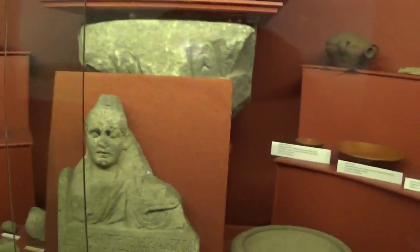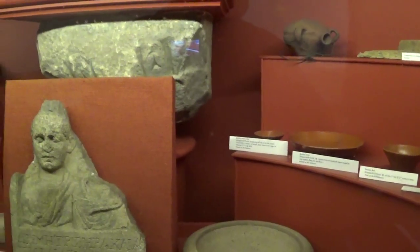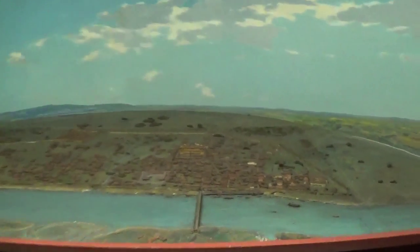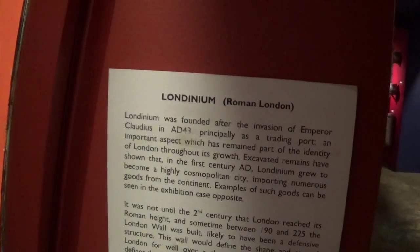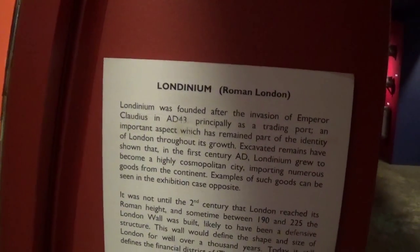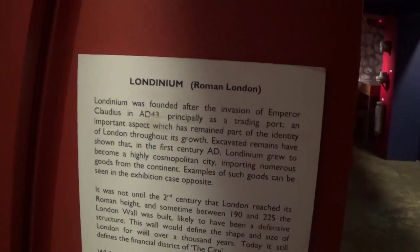Wow, that thing we were just looking at, by the way, it's a Roman mosaic floor. So, wow, shows you how old this must be then. At least this site, anyway. Look at this. Londinium. Yeah, that's what it used to be called. That's what the Romans called it. Londinium. Founded after the invasion of Emperor Claudius. Fascinating.